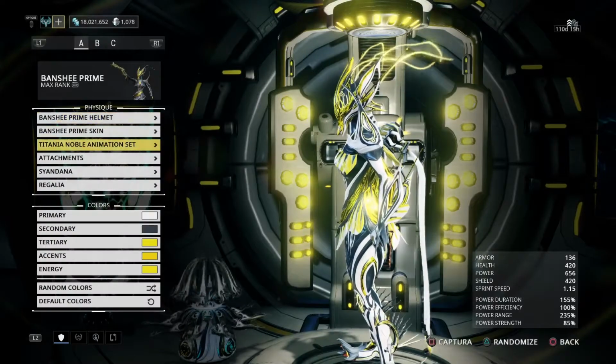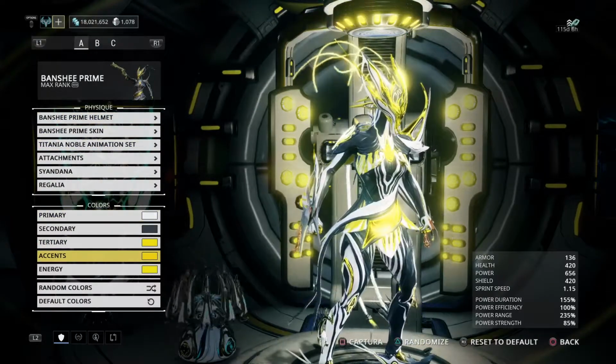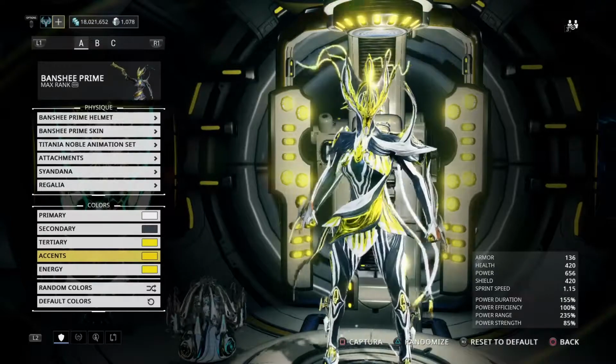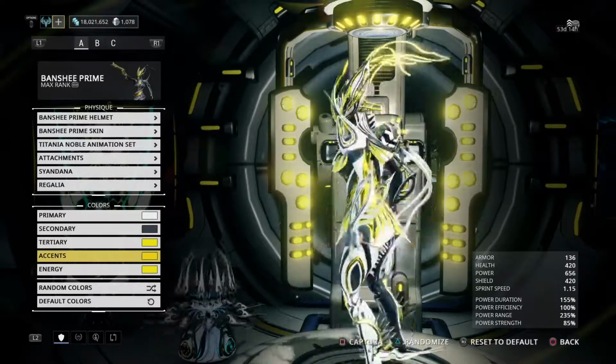I haven't really changed her colors too much. I really like the Prime on her. And that shoulder piece, to me, just adds a little bit of armor to her just to spice her up a little bit, but there's really not much I need to do to this. I really like the way she looks.